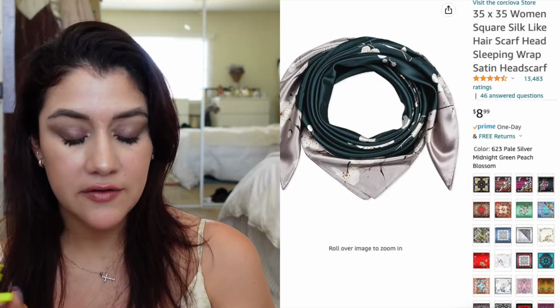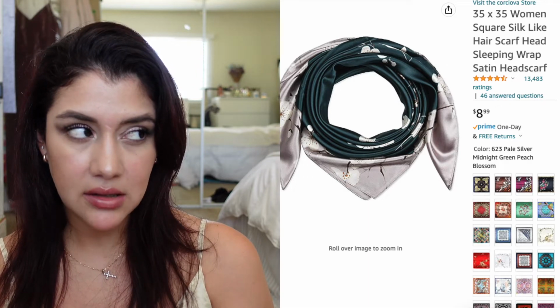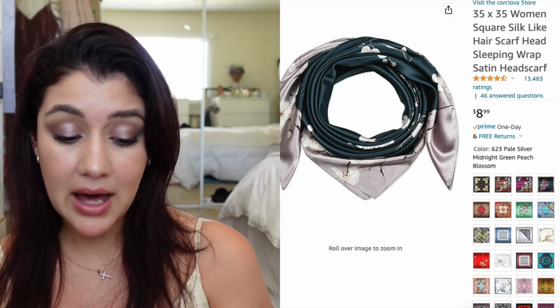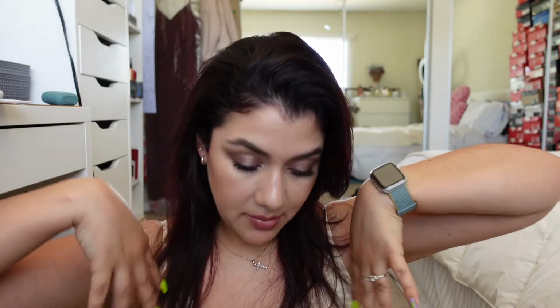Alright, so another clothing item, kind of, is my satin head scarf. This is a 35 by 35, and like I said, it's silk. Did I say that? It's a silk scarf, and it comes in a ton of different colors and patterns. I have the pale silver, midnight green, peach. It's beautiful. Usually I like to wear that on nights where my hair is curly. I'll wrap my hair up and put my hair upside down, kind of like the pineapple method, and I'll sleep with it on, and I love it.